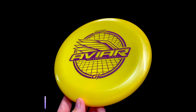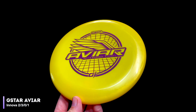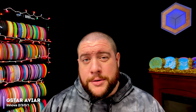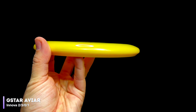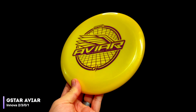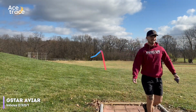Next up, we have a pair of discs from Innova. Starting with the classic AVR 2301, you already know it's one of the most popular putters ever. But why don't more people throw it? That I do not know, but the question we're trying to answer is it straight? Normally, we would expect Innova discs in G-Star plastic to be more understable, as has often been the case when we've tested other Innova discs, but with the AVR, that is not the story.